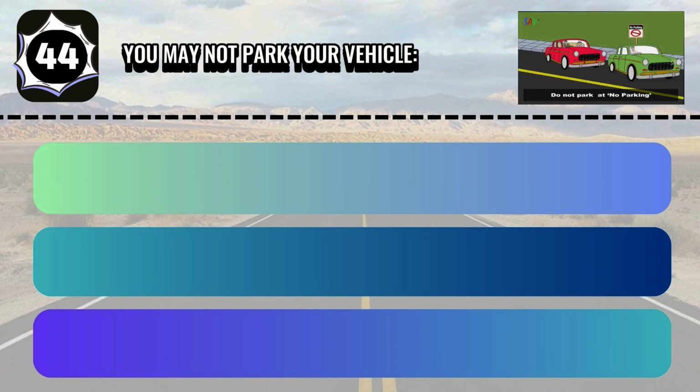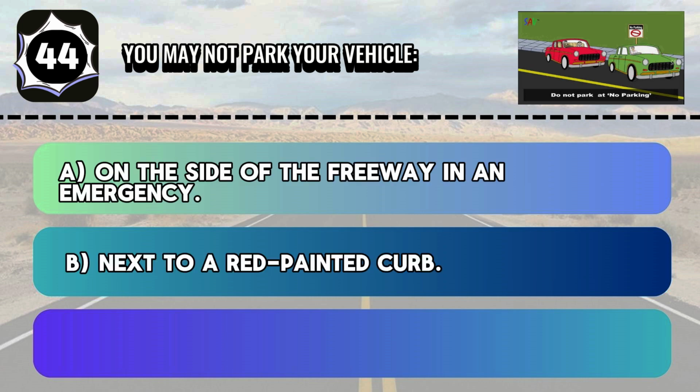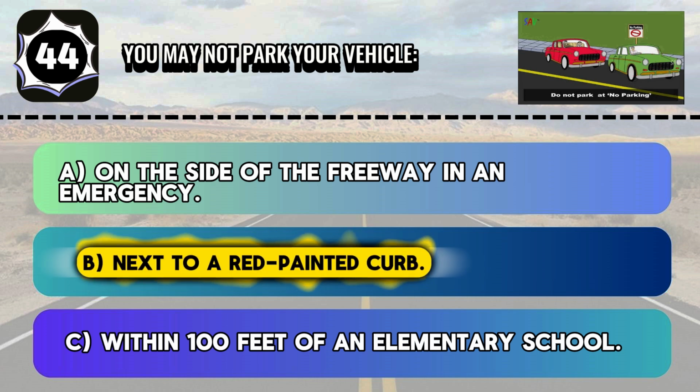You may not park your vehicle. A. On the side of the freeway in an emergency. B. Next to a red painted curb. C. Within 100 feet of an elementary school. Correct answer B, next to a red painted curb.